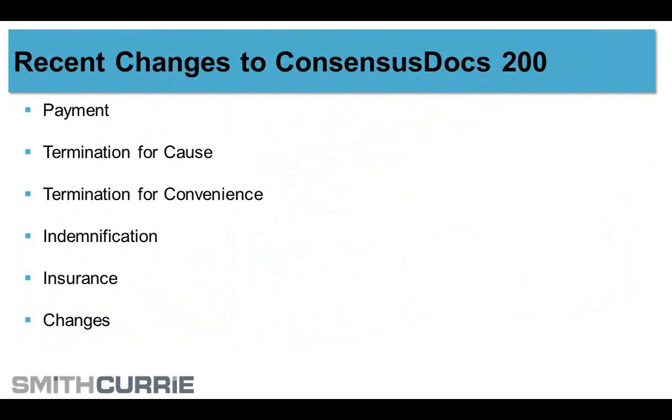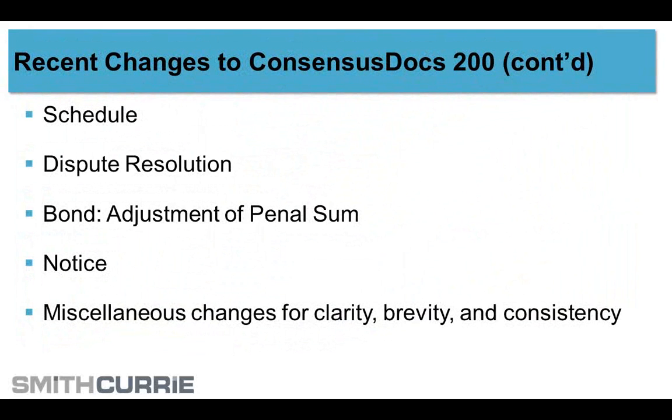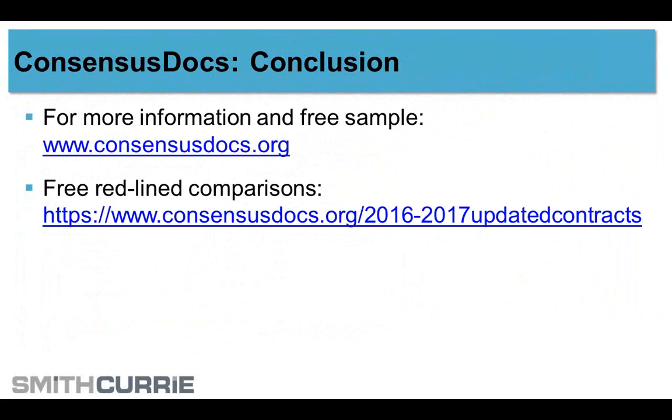If you are familiar with ConsensusDocs, in 2017 there were also some more subtle changes in the ConsensusDocs forms, some of them also involving insurance, nothing as radical as what you see in the AIA, but some subtle changes. And they too have a website, not surprisingly. If you want to know more about ConsensusDocs, or you are using them and want to look at the changes, you can go there.